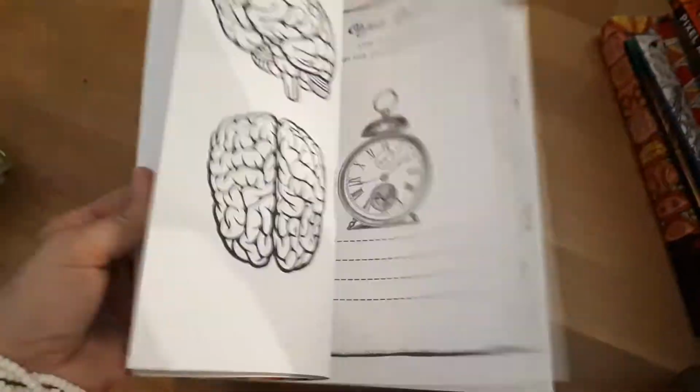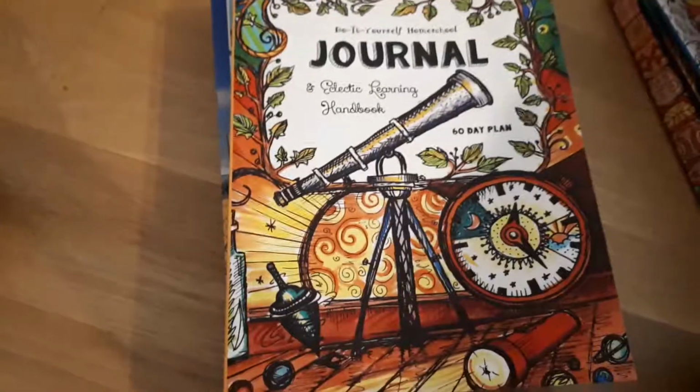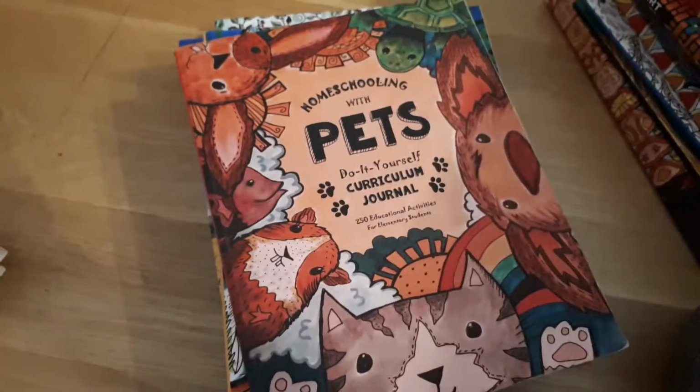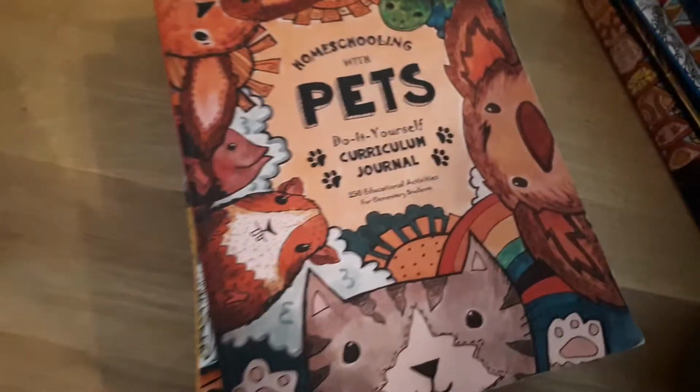Now, this is a core journal, and this is for your older kid. Once your child is 10 or 11 years old, they'll be ready for this one. This is a core journal for a child that's a little bit younger. This could be a great first core journal, especially for kids who love pets.